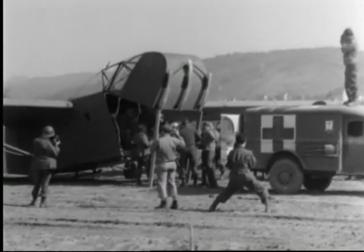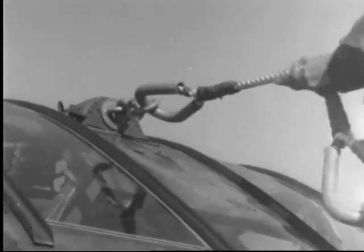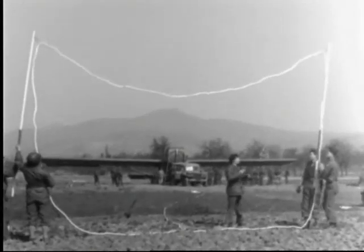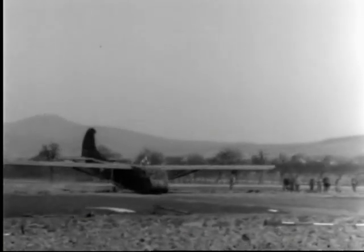They could actually pick up gliders and evacuate the wounded without landing. Casualties were loaded into the glider and a tow rope was attached. Its looped end was suspended between two poles. A low-flying C-47 trailing a long hook would then catch the loop and simply snatch the glider off the ground. It was a risky but highly effective technique.